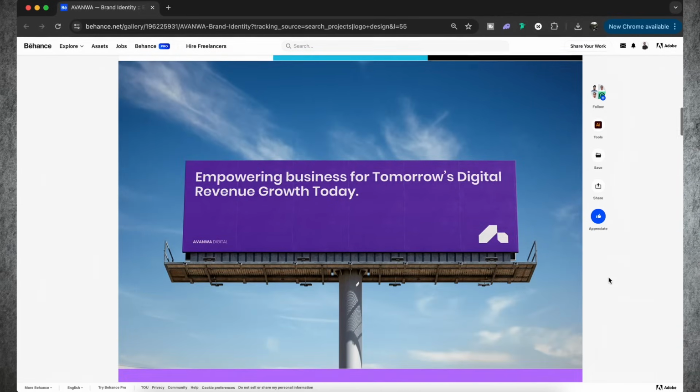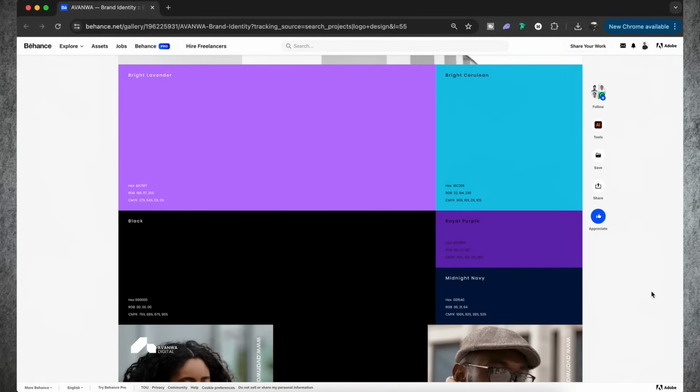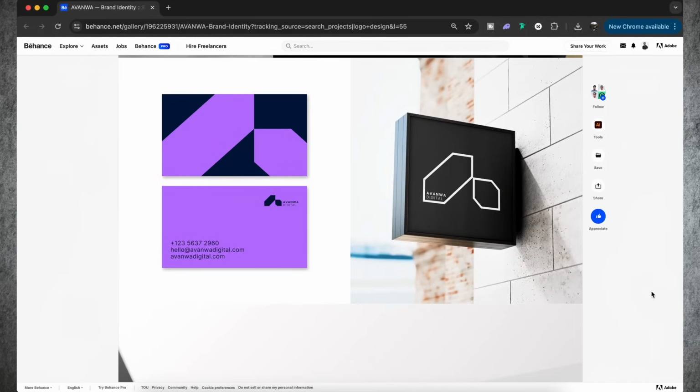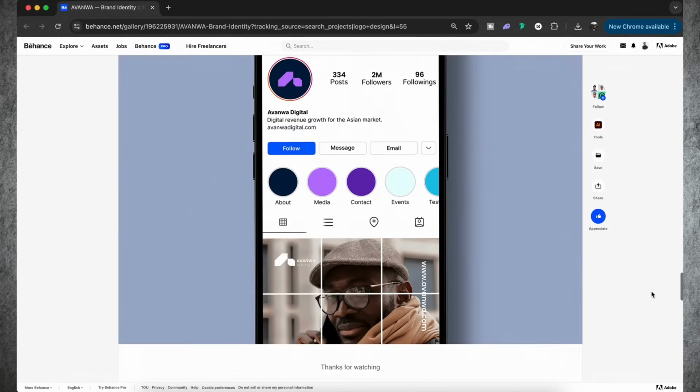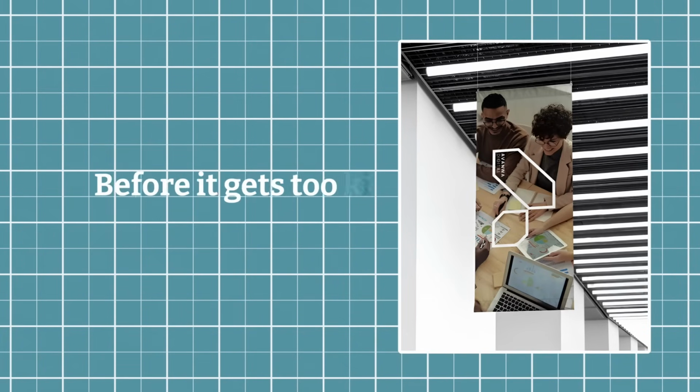We also have some information on the color palette choice, which is shown in bright and clean graphics. And as we scroll down, you will notice that the designer hasn't overloaded us with too much to look at. It uses just the right amount of visuals to show us what we need to see before it gets kind of overbearing.